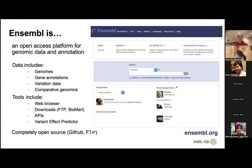In terms of what Ensembl is, in case you're not familiar, it's an open access platform for genomic data and annotations. If you come to ensembl.org, it looks like this as your landing page. We host genomes and gene annotation data, genetic variation, and we run a lot of comparative genomics analyses. We provide a web browser and data available for download. I know lots of people just take data from the FTP site after a release. We also have APIs to interact with the data.